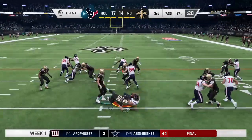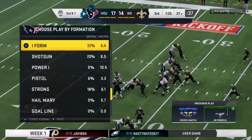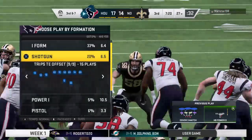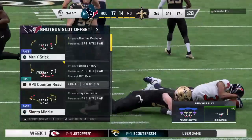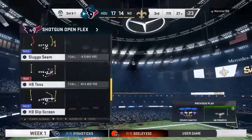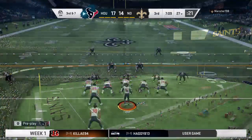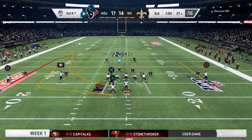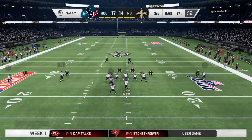Again, it's Henry. And he is swallowed up right at the line of scrimmage. No gain on the play, and it's going to bring up a third down. As usual, the hallmark of a good run defense, linebackers making plays near the line of scrimmage. Absolutely nowhere to run there.